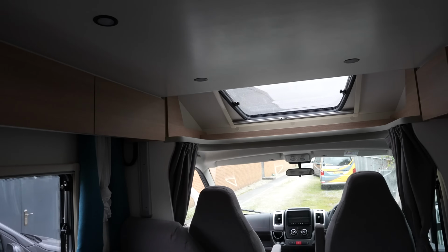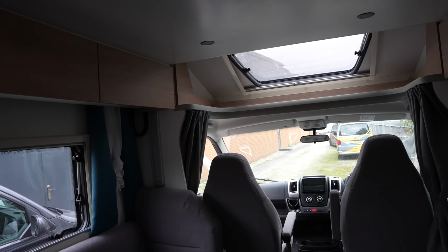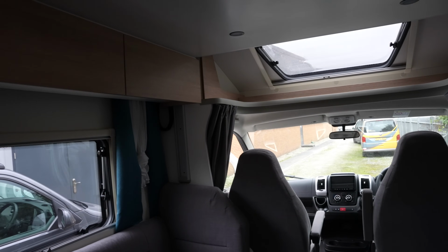So a motorhome, surely it is the best. You've got everything in here. It's a proper home from home. Well, let's go and have a look in the camper van and see what we've got in there.